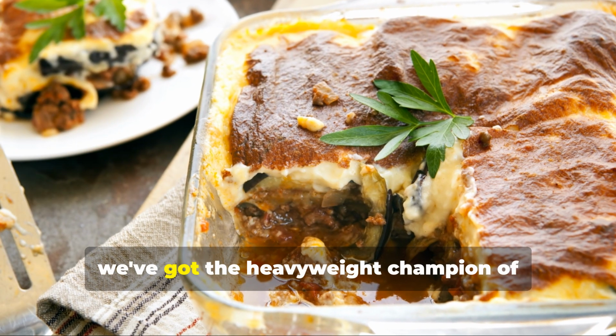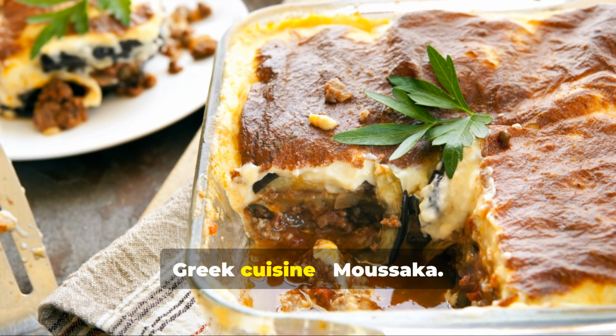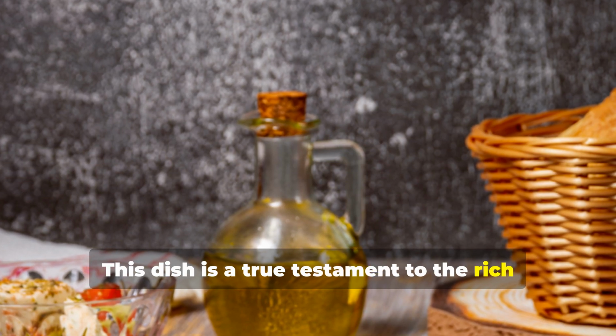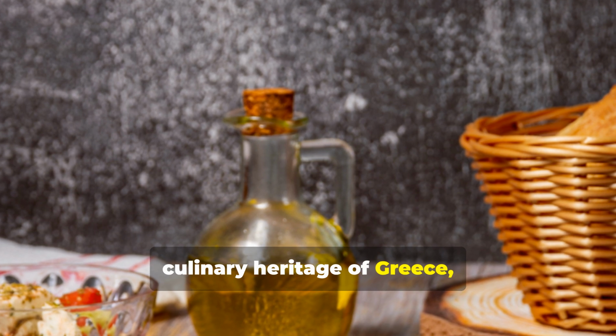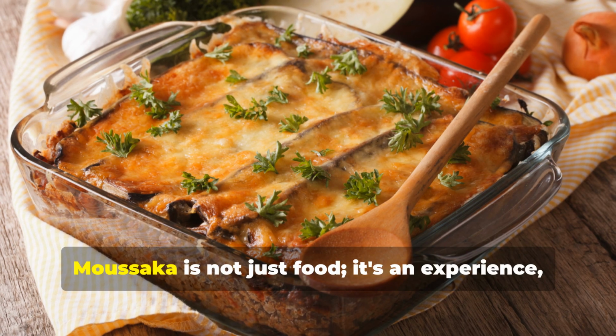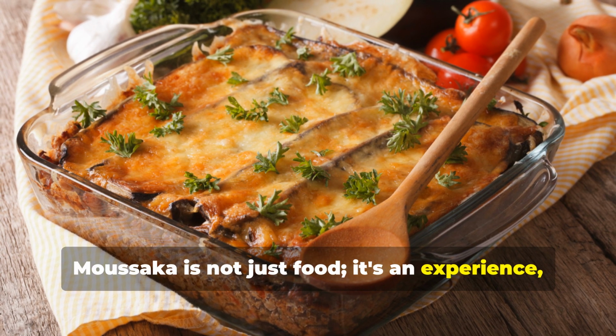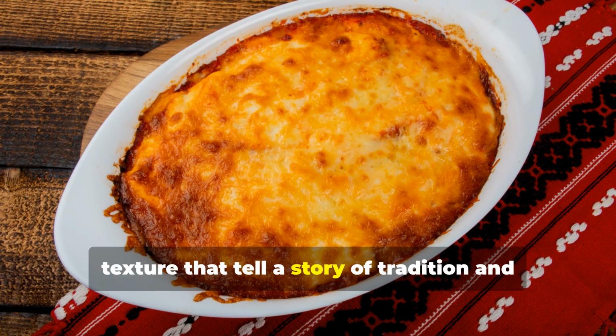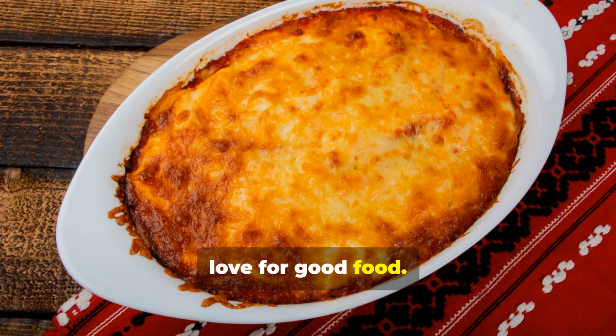First up, we've got the heavyweight champion of Greek cuisine, Moussaka. This dish is a true testament to the rich culinary heritage of Greece, a country known for its vibrant flavors and hearty meals. Moussaka is not just food, it's an experience, a journey through layers of taste and texture that tell a story of tradition and love for good food.